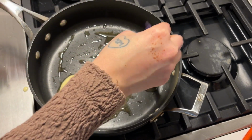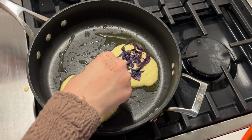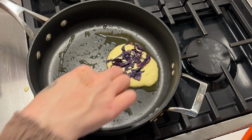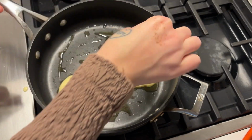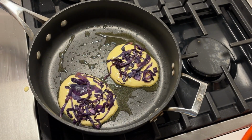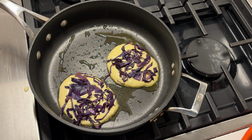Cabbage, gorgeous for, what's this called? Ovulatory phase. It's very helpful for detox. And during ovulation, we have such high hormone levels that this is the time where something like estrogen dominance could happen, and we want to protect ourselves by making sure that we support our detox pathways, because that's how hormones leave our body. The cabbage itself is just sauteed with a little bit of cumin and paprika. Very simple.